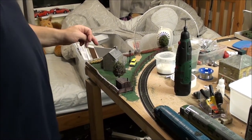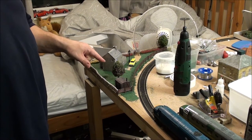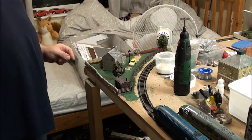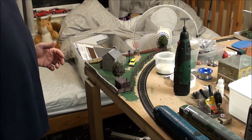So, on this corner, I have actually fitted a little cottage with an LED light on the inside. It's only sort of like the lounge area bit that lights up because everywhere else is cardboarded off. And I thought that would just be fine. I don't want the whole thing lit up.